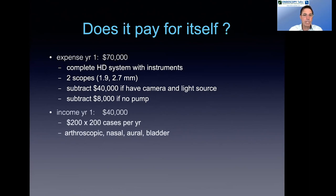So the first year I had that, I made about $40,000. So I was charging very little. I was just training myself. And so again, $40,000 doesn't pay the equipment off, but I used it in multiple different cases. I use it in the nose, the ear, a little bit in the bladder, but mainly the joint. The first year, technically I lost a little money, but I provided a good service.